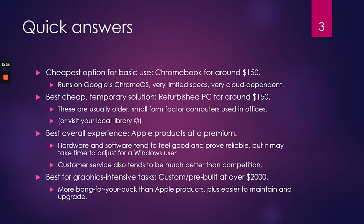If you're looking for the best overall experience and money is no object, I would probably point you at Apple products. And again, you're going to pay a premium for that experience. So the hardware and software tend to feel good, prove reliable, and it might have a little bit of an adjustment period if you're coming from Windows, but otherwise we've got some old MacBooks floating around the library that have been around for at least 10 years, and they still run extremely well. They're very good feeling, very well put together machines.